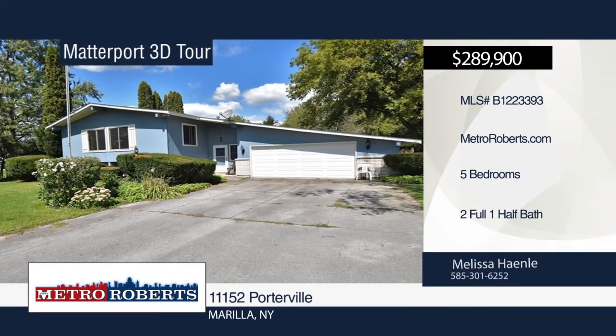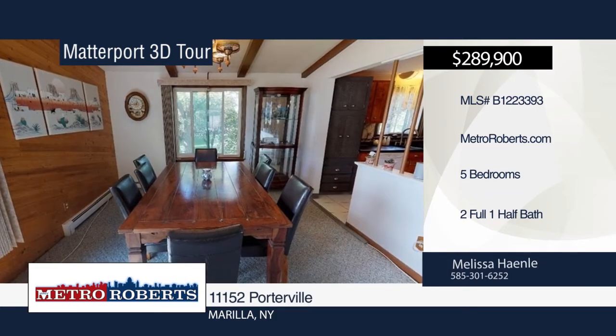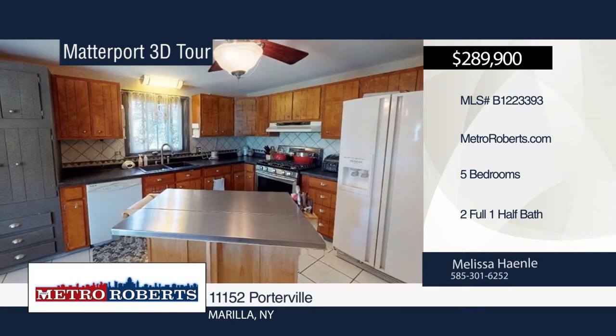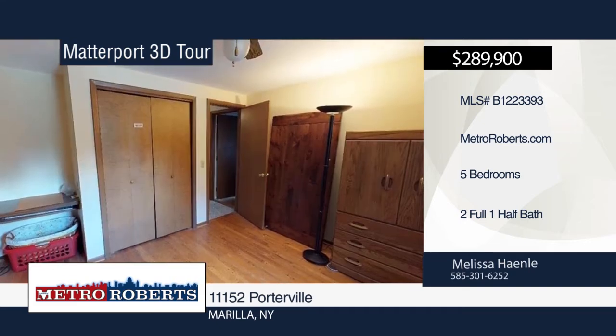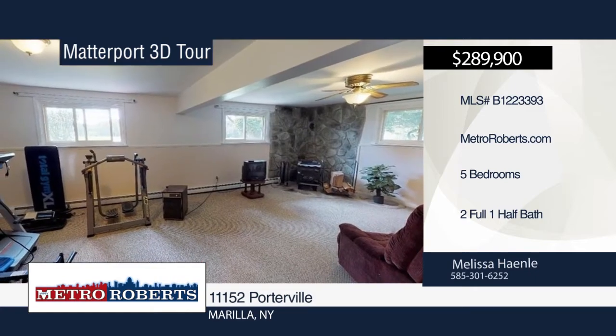Check out this spacious 5-bedroom, 2.5-bath raised ranch on over half an acre in East Aurora in the Iroquois School District. This home has a screened-in sunroom off the master bedroom with a large deck overlooking the backyard. There's a patio off the back of the 2.5-car garage with a shed for storage. A laundry room with hookups for 3 sets of washer and dryers and 4-zone heating is also included.